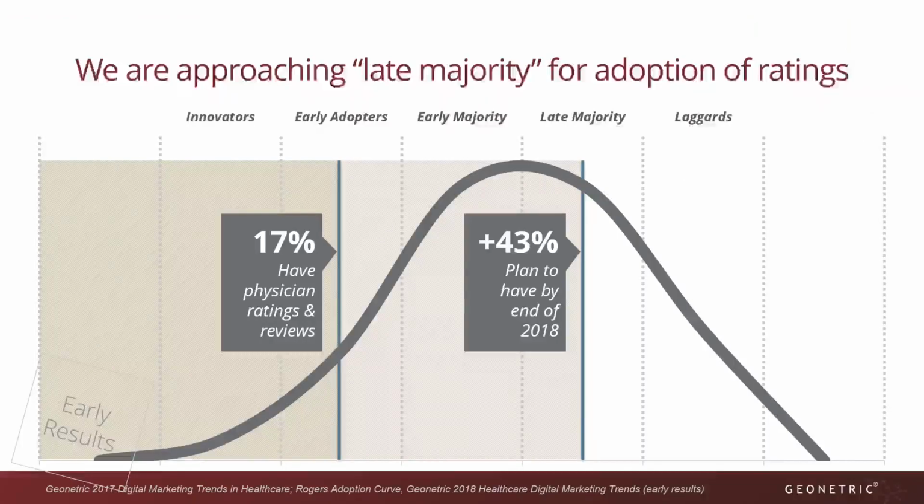So thinking about that transparency element of physician ratings and reviews, we've got some data here from our last industry survey that we ran back at the very end of 2016, asking organizations if they already have physician ratings and reviews in place, or if they were planning to by the end of 2018. And you can see some of the data from that survey here and kind of where we were on the curve at that point in time, end of 2016, and the prediction into 2018 being that there was going to be quite a wave of folks adding that.